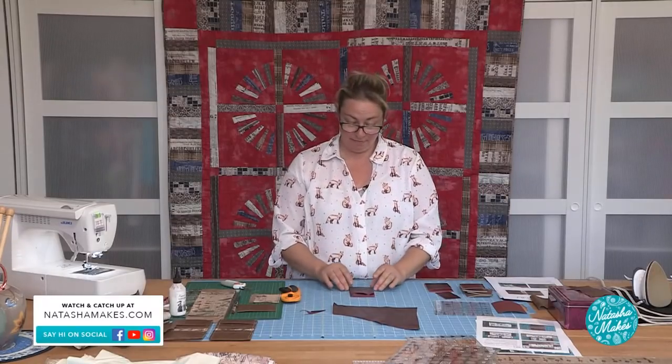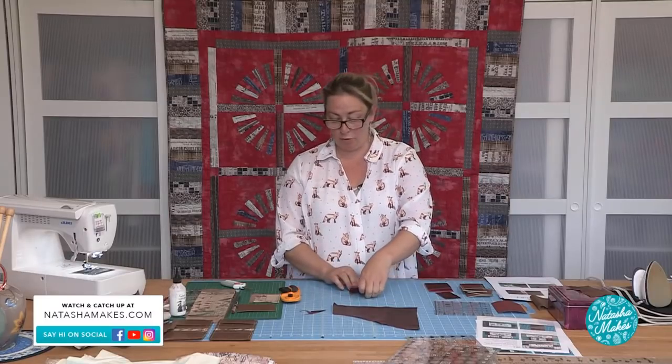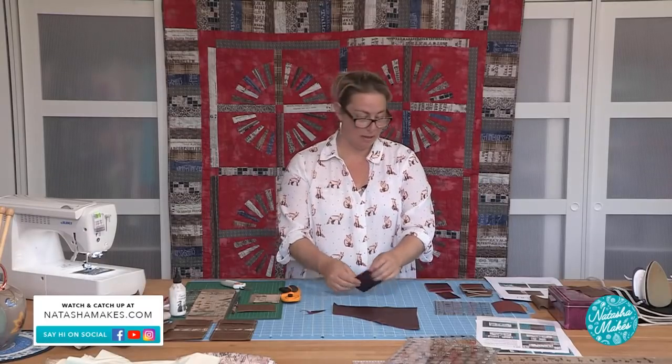So we're nearly at the end of this project now. We've now fixed that into place, and we haven't stitched a bit. Okay. And again, we've got raw edges, which look quite nice. I think this looks lovely. Big fan of this, I have to say.